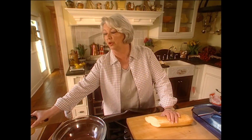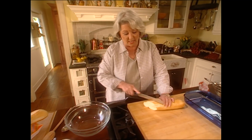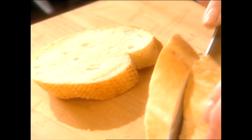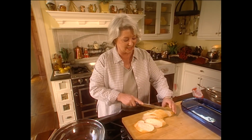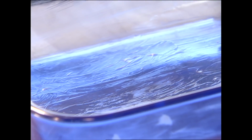Now we're starting with a good French bread. You can actually use any kind of bread you like. And we're gonna slice it about 1 inch thick on the bias. The great thing about this recipe is get the work out of the way before your family and friends get there. And with this dish, you'll always want to start with a generously buttered dish.